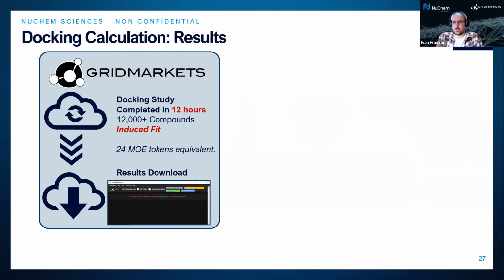The docking of the 12,000 compounds was completed overnight, and this is especially remarkable considering that we carried out significantly more time-demanding induced fit docking calculations. Once completed, the docking results were downloaded via the secure Envoy portal to our local machine, and we began our analysis.